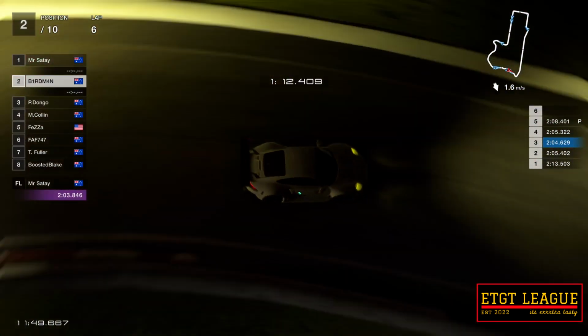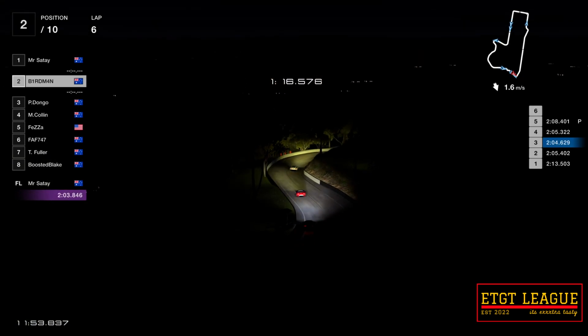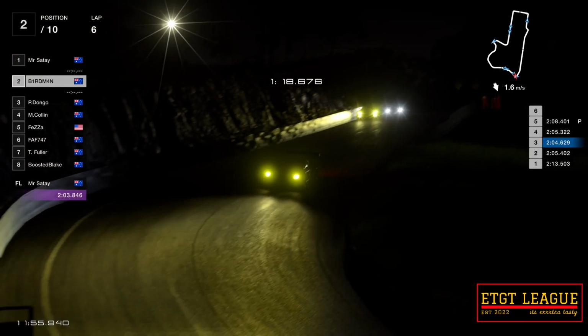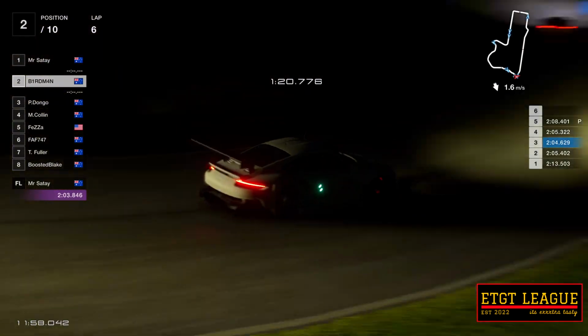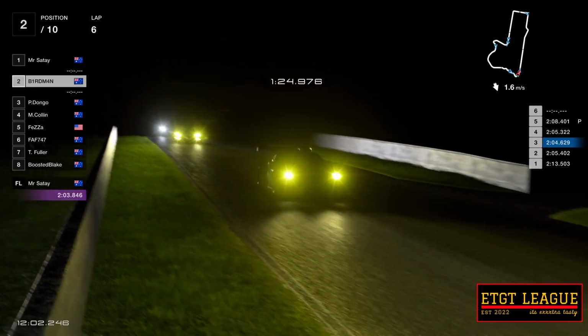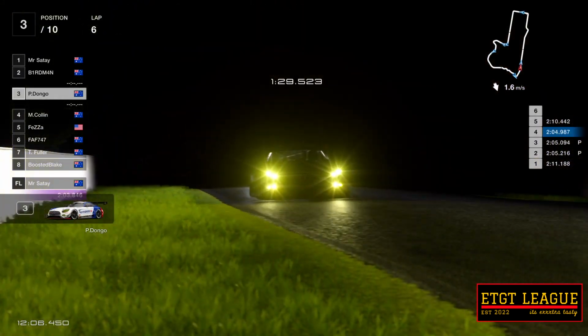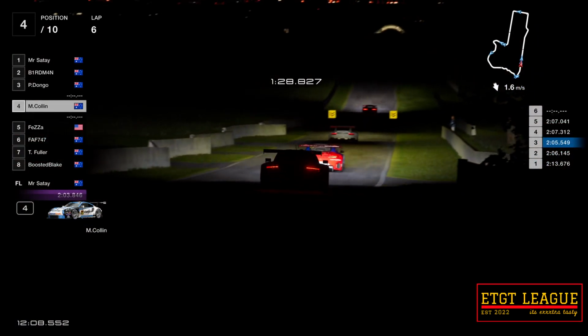So Birdman's now up to second place. He's overtaken Peter Dongo somewhere. Oh, and Mitchell Collins now caught up to all these guys too. Look at that. All right, so Birdman, Jeremy Crowe in his unpainted Porsche now ends up at the second place. Peter Dongo in third. Mitchell Collins in fourth.